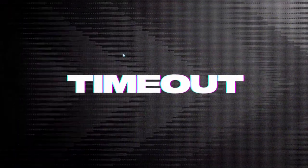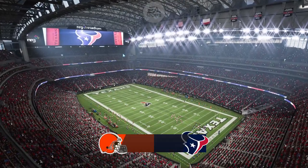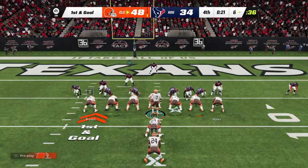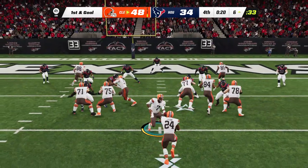Down at the six. Now the Browns signal for the second of their timeouts. That'll leave them with just one remaining in this fourth quarter of play. Well, they probably don't need to run a play here, but you wonder if they're going to be able to resist on first and goal.